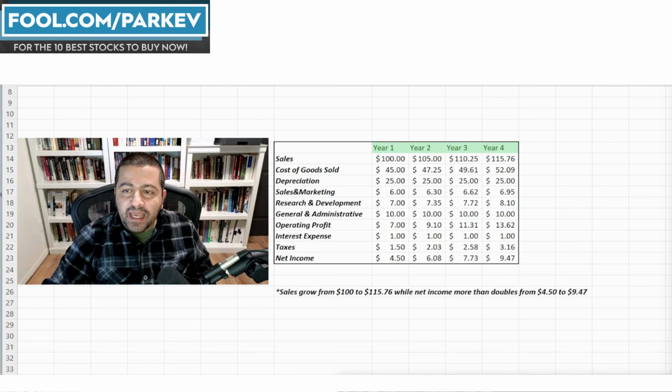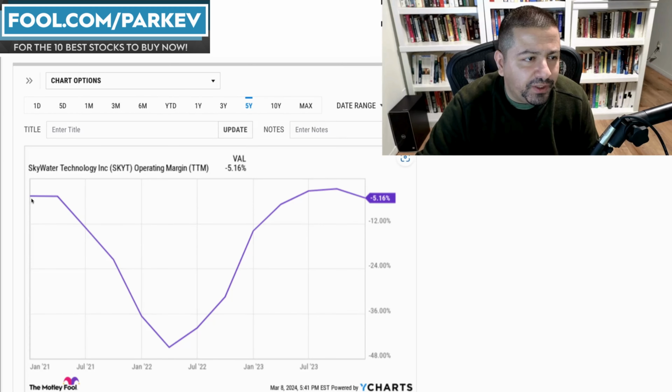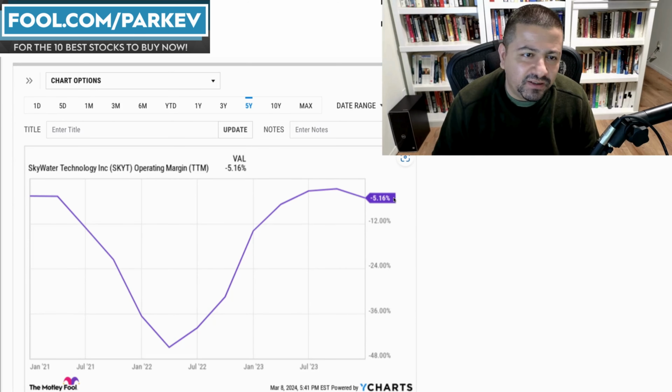Overall, businesses typically have a mixture of fixed expenses that are unrelated to sales and variable expenses that are. When sales increase, the business leverages those fixed expenses, as we see in this example, and profits grow by a larger magnitude than the increase in sales. And so now that you've understood economies of scale, you can understand that Skywater Technology is not really demonstrating that, right? You can see from January of 2021 to the most recent update, it hasn't really made much progress in its operating profit margin, and it's been volatile up and down in the last few years.